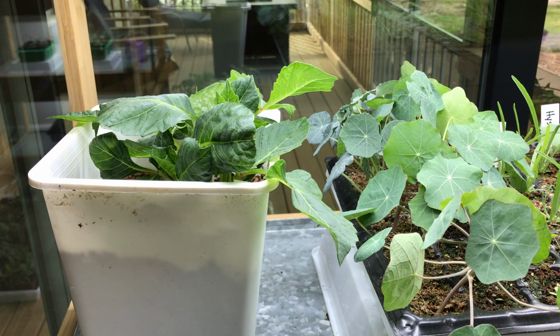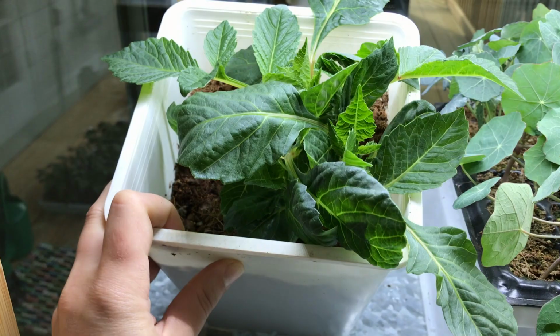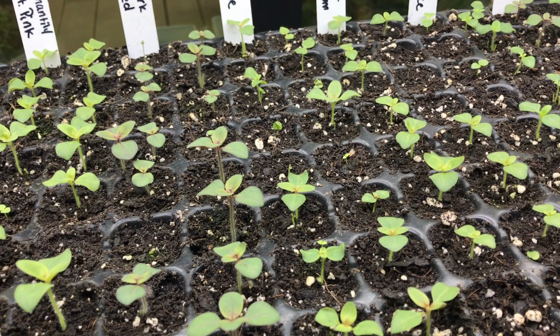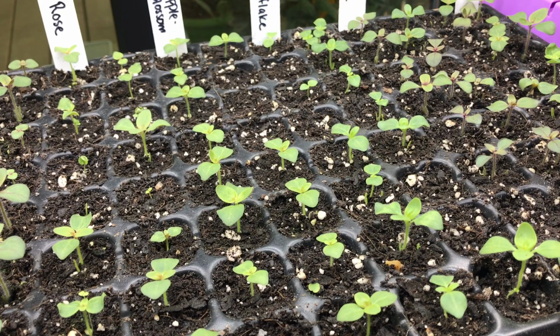Just a quick look at the seed room. Here I have some Wizard of Oz dahlias that I planted up early. And I'm really hoping that I can get some cuttings off of these so I can propagate them. These are my snapdragon seedlings. I'm very behind with these because my first round didn't do well. So I switched my potting mix up that I'm using, and these ones are doing much better.